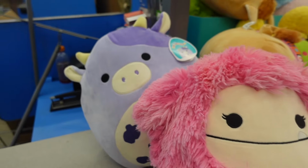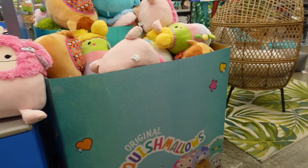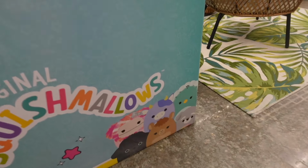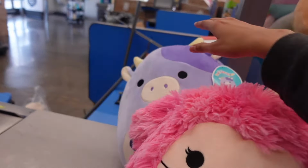All right, everyone, so these are all the Squishmallows that this Walmart has. Once again, I'm super excited that they have the main ones. I'm definitely going to get Bubba the Cow.